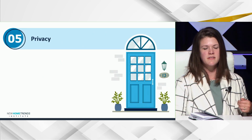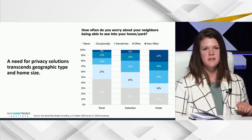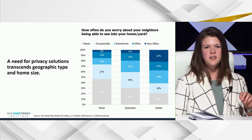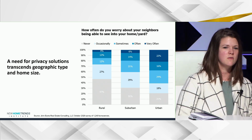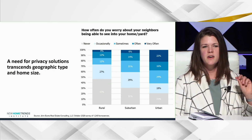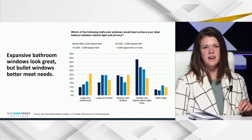Number 5 is privacy. I could probably talk all day about privacy. I will spare you that because we don't have that kind of time. But here you can see that no matter where people are or how dense or rural or urban their areas are, they're worried about people being able to see into their homes or their yards.